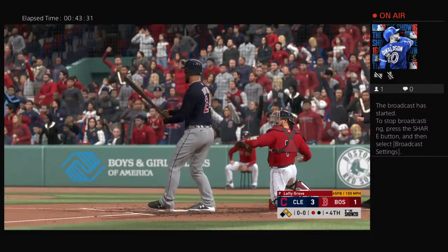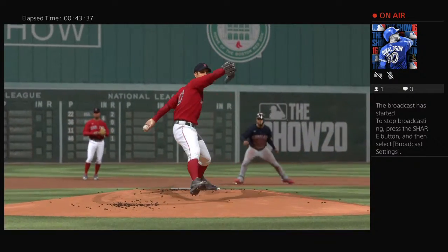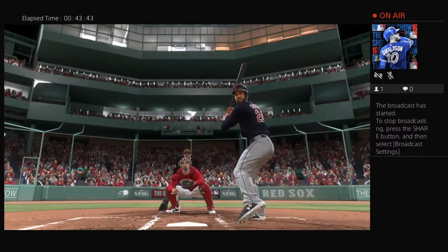He struck him out. Well, there's nothing better from a pitcher standpoint than watching that high fastball, a high piece of cheese, swung at and missed. That pitch looks so inviting to hit, but it's awfully tough to put in play.